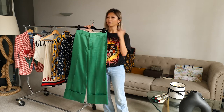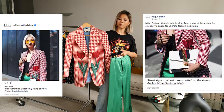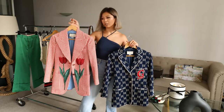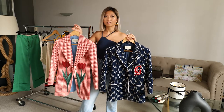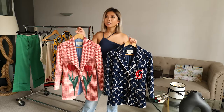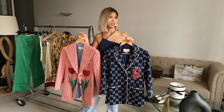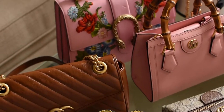Like, I paired it with this blazer right here for my first Milan Fashion Week. So many great memories. And I can't decide which is my favorite Gucci blazer, because Gucci, oh my god, the tailoring, the attention to detail, the craft, really worth the investment. So that was fun. Now let's talk about the bags I have.